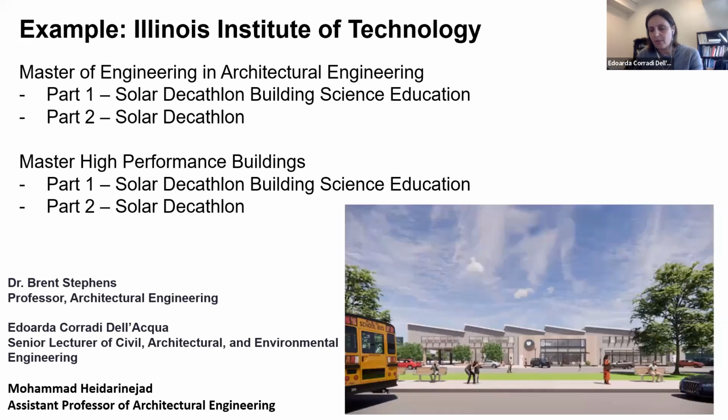This year, for the first time, these courses were also cross-listed with another program at IIT called IPRO. It stands for Interprofessional Projects Program. And this opens up the course even to more disciplines at Illinois Institute of Technology. So we are quite excited about it. We think that this experience is very rewarding for the students and a great learning experience. And so we are truly looking forward to the coming years and continuing participating in this competition.